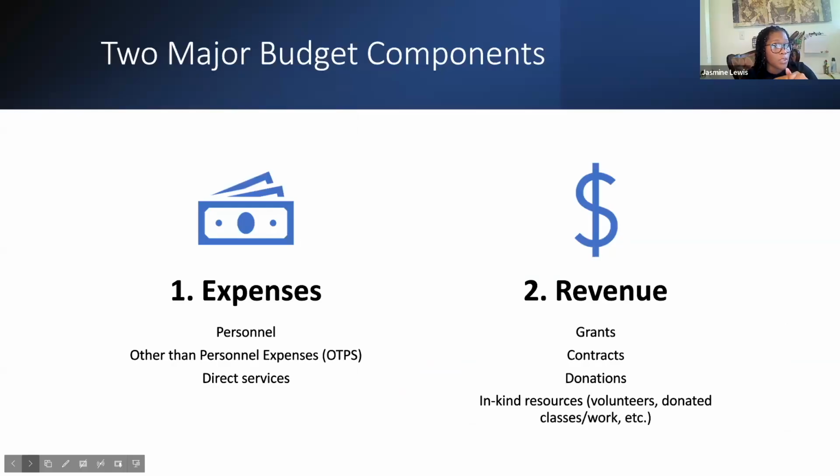And so two major components of budgets are the expenses and the revenues, right? And so the expenses are personnel, other personnel expenses, direct services. And then your revenues turn out to be your grants, your contracts, your donations, your in-kind resources, those volunteer donated classes, work, any of those such, all of those are considered your revenue.